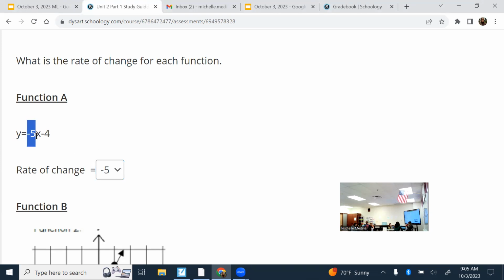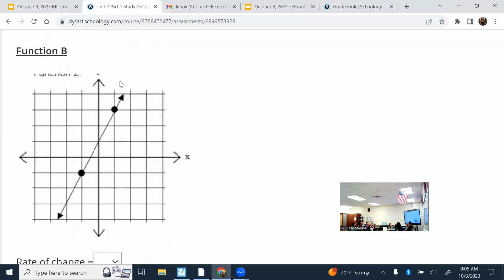Even if I reverse this order, if I made it -4 minus 5x, the slope is still -5 because it's in front of the x. Okay, so that one's good. -5. This one's a graph. So slope from a graph. What's the best method to use to find slope from a graph? Rise over run. There are other ones you could use if you like those better. It's up to you. But I agree, rise over run on a graph is easy to determine slope.